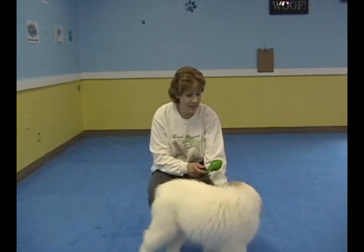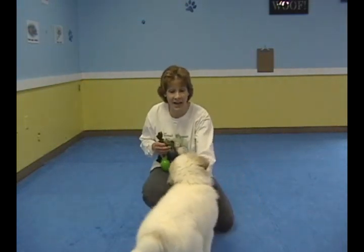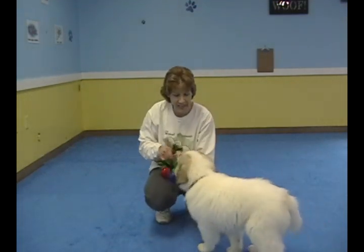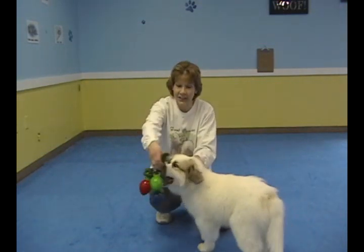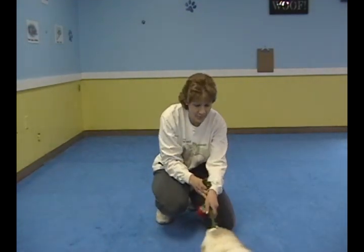So all I'm going to do is I take the toy. I have it. Now, I'm going to give him the toy the same time I grab that collar. So we're having some collar grabs and some play in there at the same time. And I take the toy back. Good job. Give him the toy. Grab the collar so he feels that that's a fun thing. That sensation around the neck means some play time.